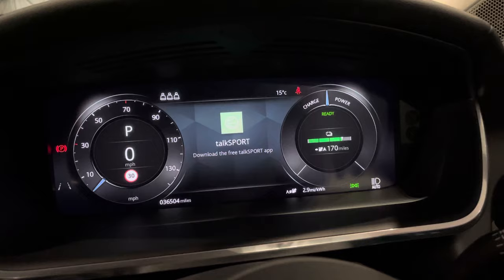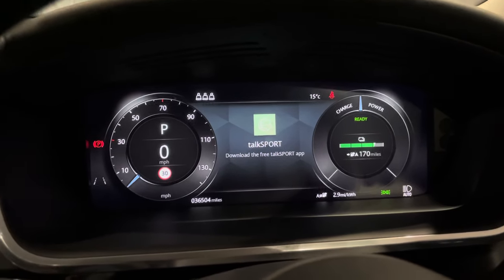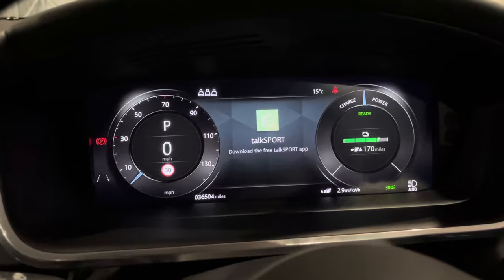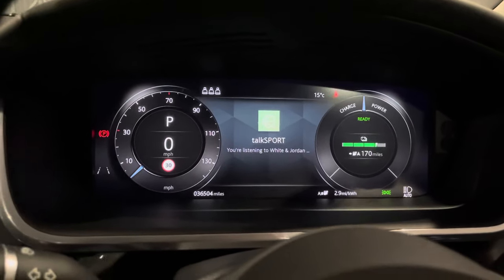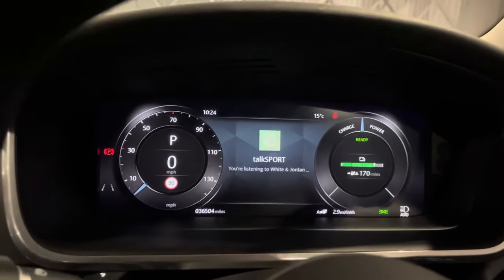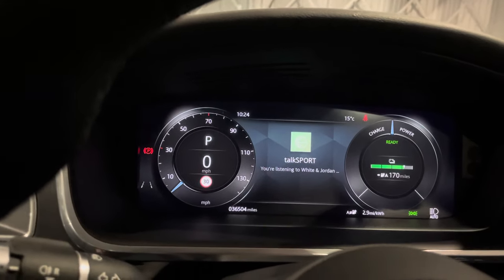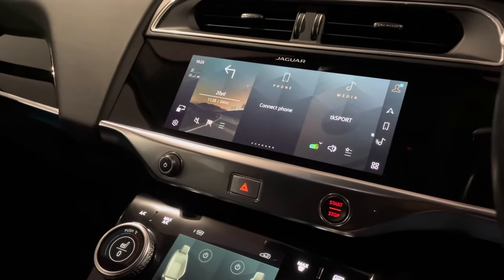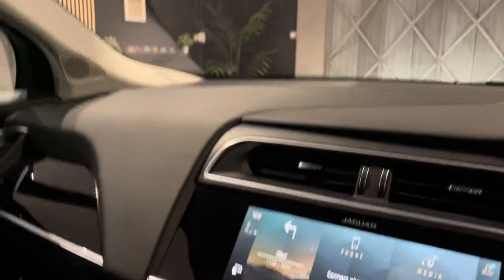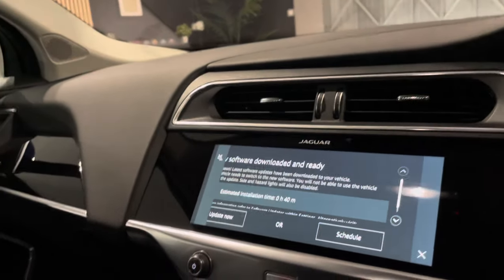At the moment, it's charged to 80%, which is showing 170 mile range. They do actually charge up to over 200 on these, I think 220, 230. Obviously real world, do your own research. Depending on conditions, temperature, the amount of people in the car and that kind of thing can make a huge difference, and there's lots of information online about the real world performance on one of these cars. I'll just turn this off now, we'll go around to the outside.